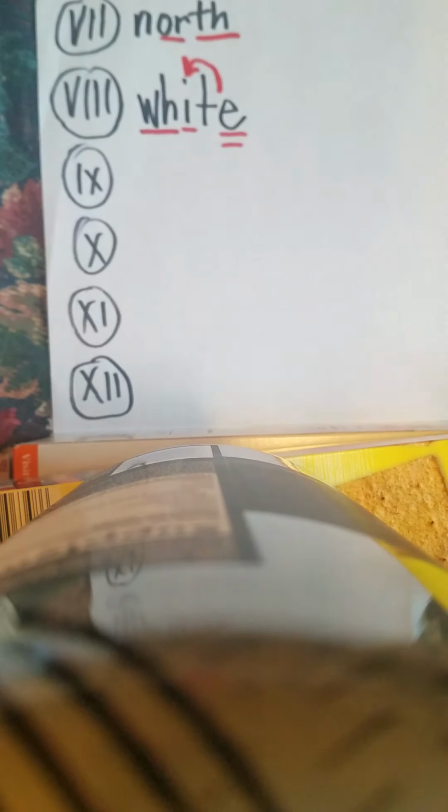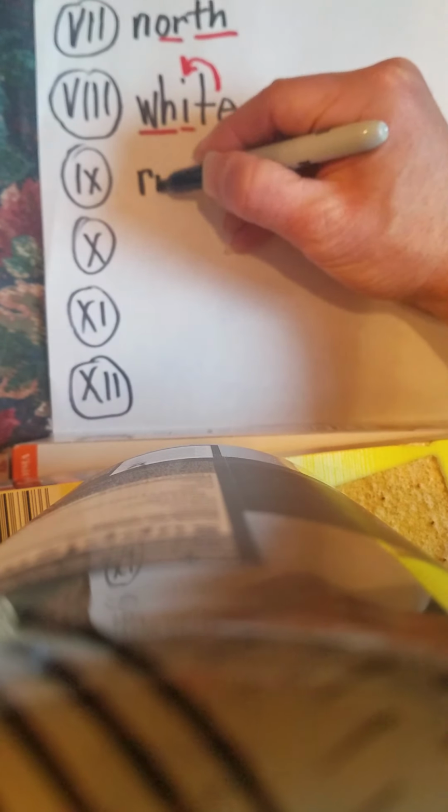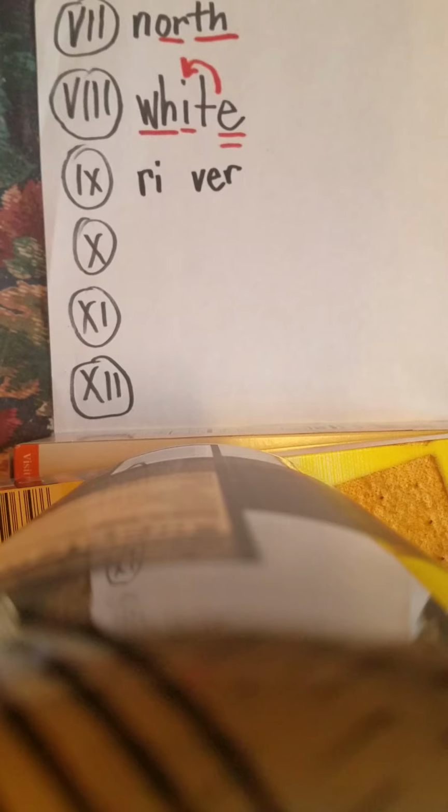River. River. River. All right. Let's go. River. Make sure there's a pinky space in between. And how do we mark this up? Beautiful job. Underline the er. The next word is the word cut.